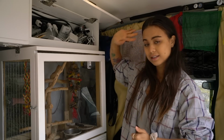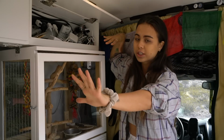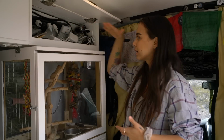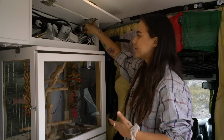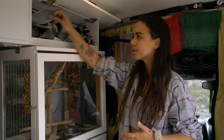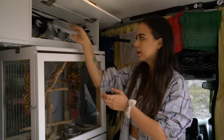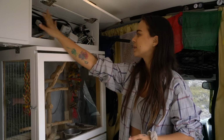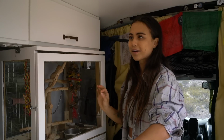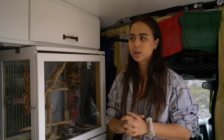So I designed this so that it's like my charging station. I have this extension cord and a bunch of outlets here. I have 12-volt outlets, and I kind of just throw all of my charging stuff in here. I also randomly have this mirror. I just kind of have miscellaneous and charging items here. This is another one of the new renovations that I recently did, which I'm so stoked about.